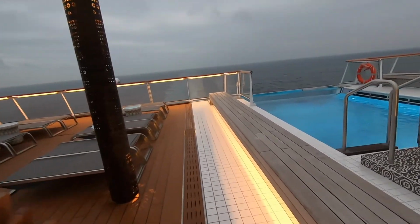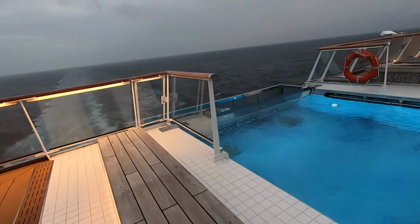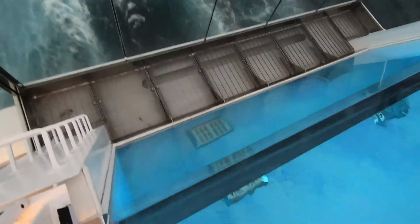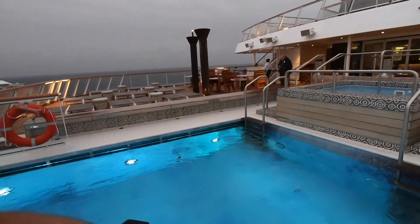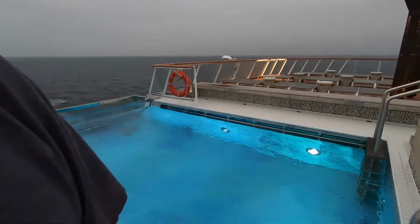We're on deck 7 aft, and this is the infinity pool. What it is, is a pool with a glass window in it, right? Which looks out the back of the ship. It's hard for me to show without getting in there, so maybe I'll get in there later.